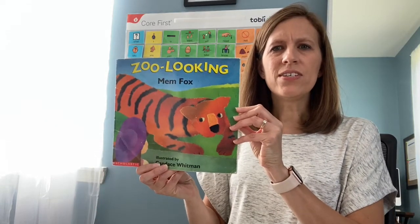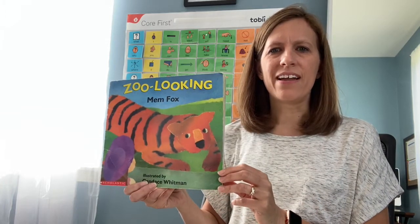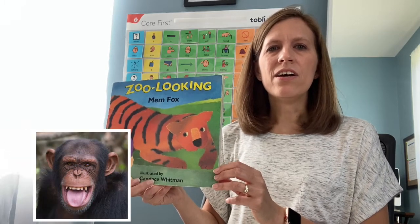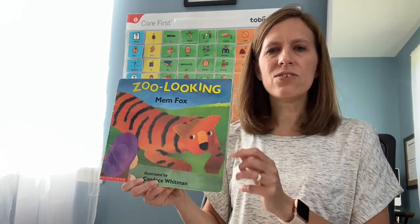Hi friends! Today we're going to read a story about the zoo. It's called Zoo Looking. In this story, a little girl goes to the zoo with her dad and she sees lots of different animals, like an elephant, a tiger, and a monkey. Use your pictures to see if you could find the same animals as in the story.